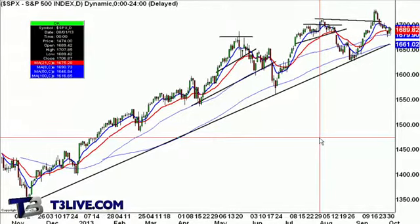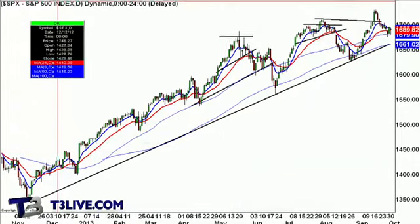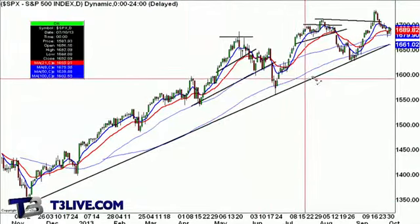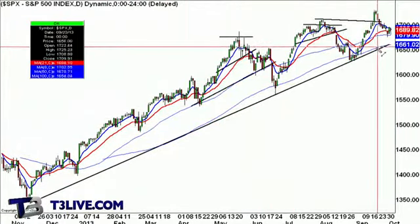So if you take a quick look first, before we get into that, at the S&P, you'll see overall this trend is still strong. We've been following it all the way from November. Take away all the noise, all the doomsdayers, still very, very strong.